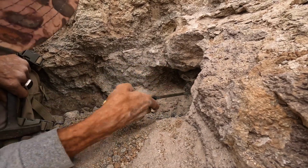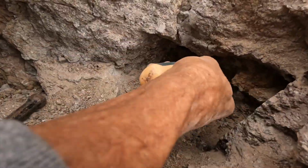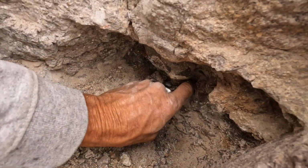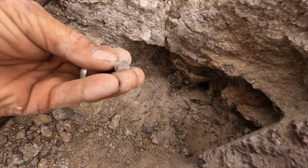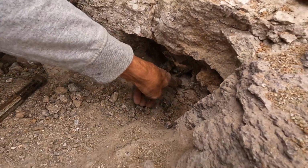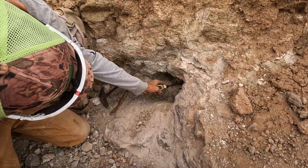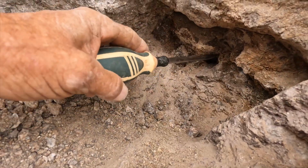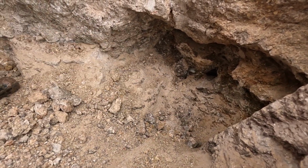See how it just keeps going? And you see the chalcedony, the piece of clear chalcedony that is coming out of there with it. And if you can see that void right there, it just goes right on around that rock. If you look at the end of the screwdriver, you can almost see the airspace.